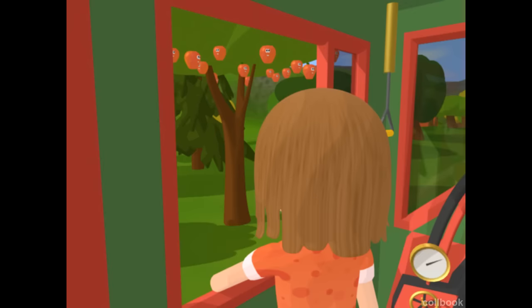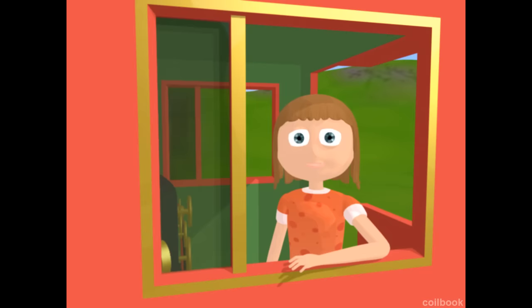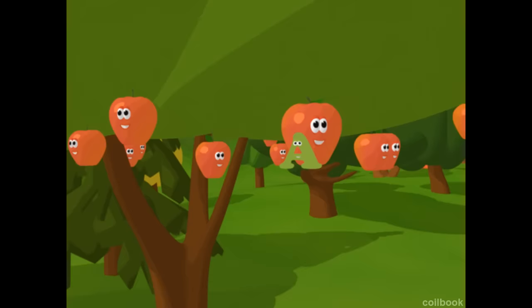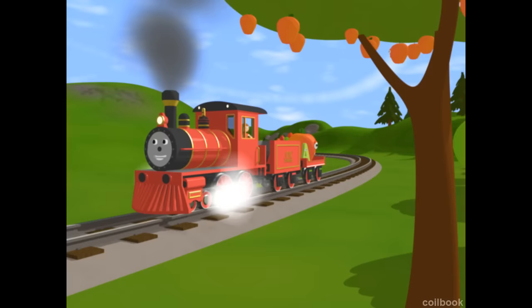The letter A is hiding behind one of the apples. Which apple, Alice? Let's say the sound the letter A makes so we can find it. The A says A as in apple. Here it is. A is for apple. And A is for airplane. Next letter is B.